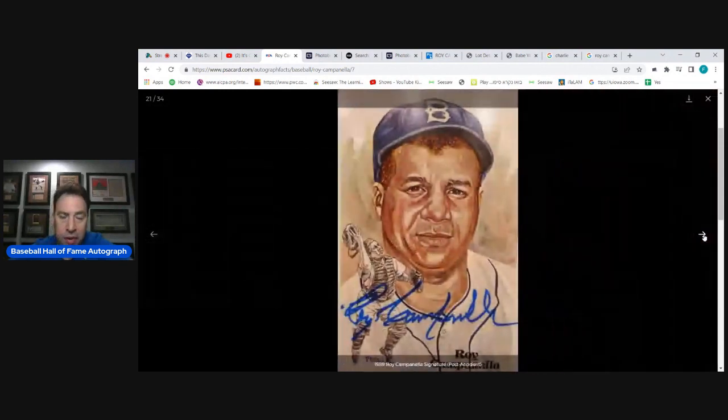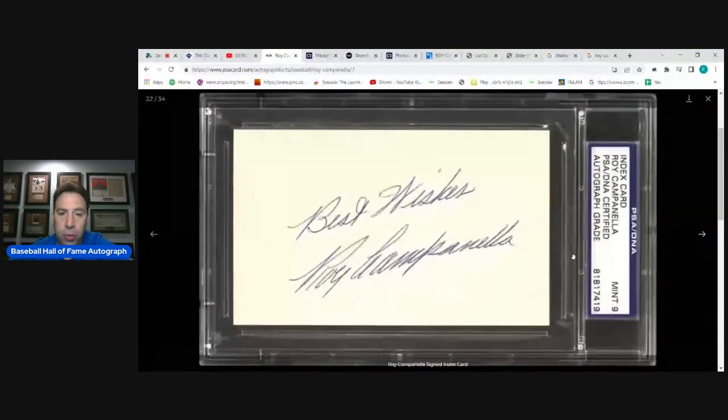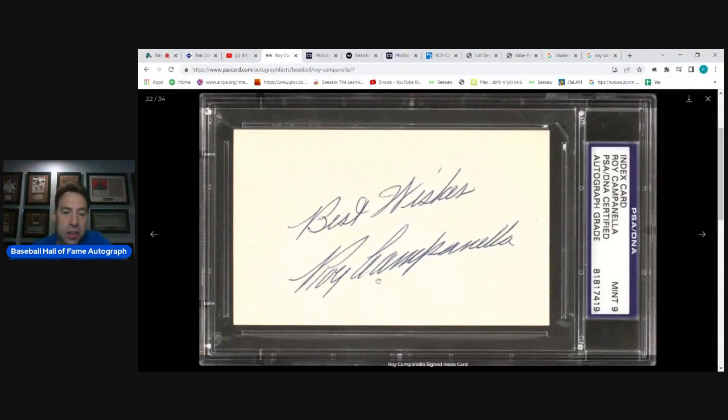Let's keep going here. We're going to skip the post-accident autographs. But you can see it goes up and to the right, breaks here, very slanted. One thing you want to look for, and we'll get to why in a second, is there's not much spacing between this upper C right there.